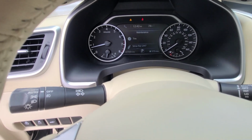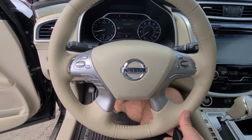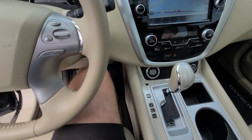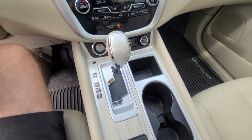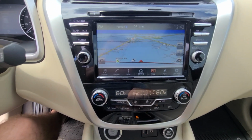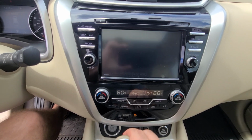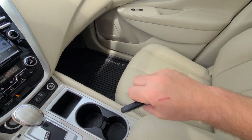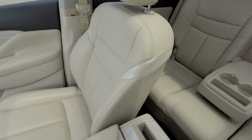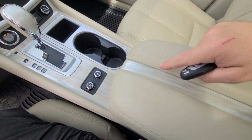$37,760 on the clock, full tank of gas. All the bells and whistles, cooled seats. Interior is absolutely spotless and may I say stunning looking, really. Such a nice color combination.